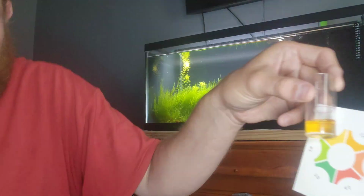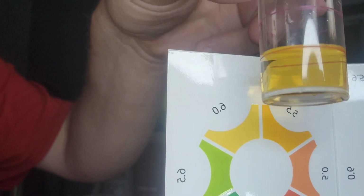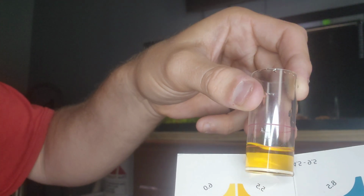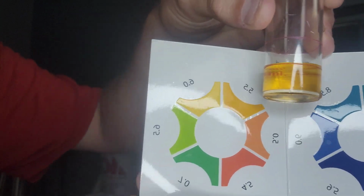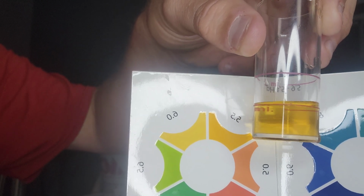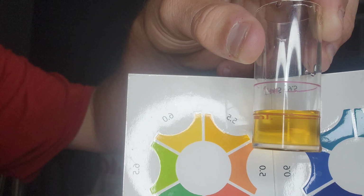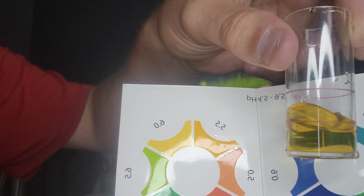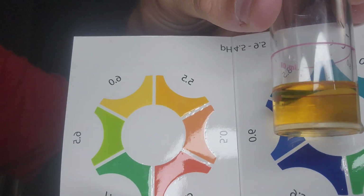All right, let's see if I can get this on camera so you guys can see. We're pretty close to 5.5. Right in that zone. We're definitely more yellow than 6. And we're not as orange as 5. We're right there in the middle around 5.5. Maybe a little closer to 6. I don't know.